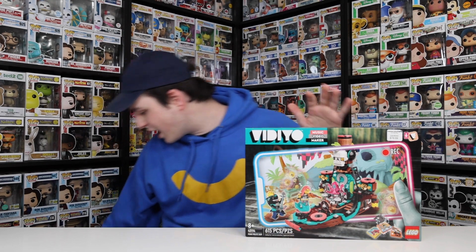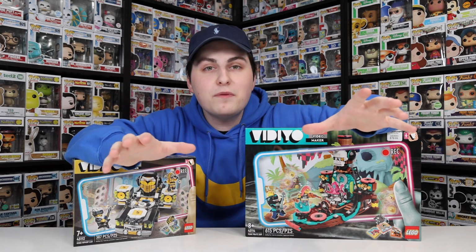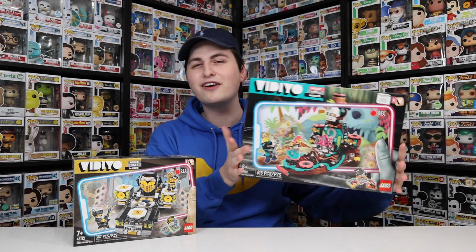So this was the first one that he got, and then the other one that he ended up grabbing was this here, the Robo Hip Hop car. It's pretty neat. And now I know he's been buying a lot of Star Wars sets and then modifying them, so that's probably what he's going to be doing with these. I mean, they come with perfect pieces to do it, so I don't see why not.